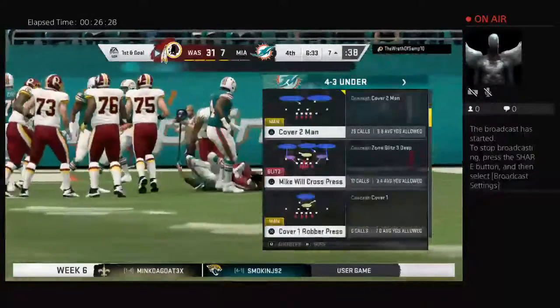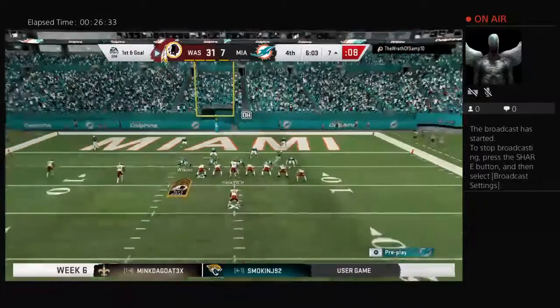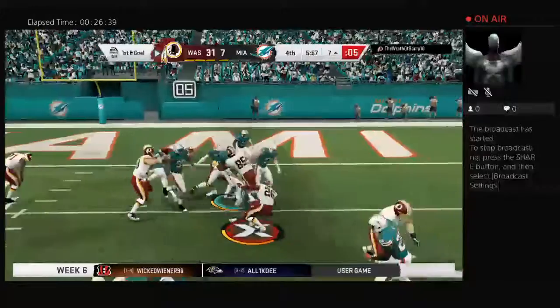Nice idea, nice concept there. Line him up on the left side of the formation, let him sneak his way across, coming back underneath, put it in his hands, let him get a few more yards after the catch, too. Great way to utilize a tight end on the drag route.